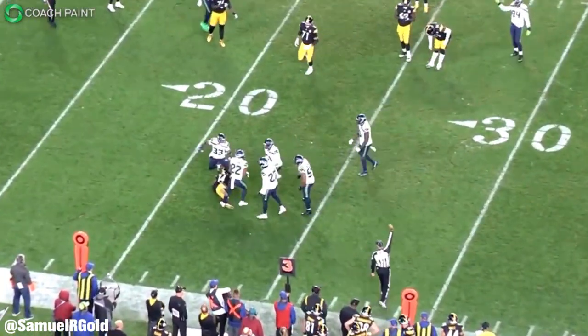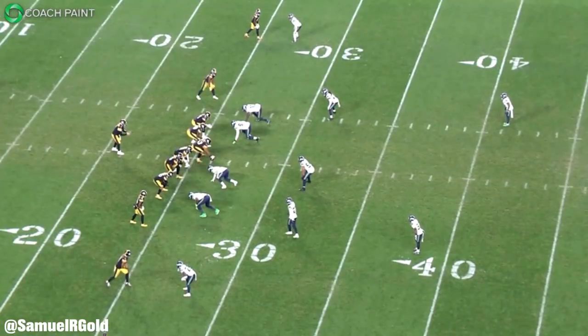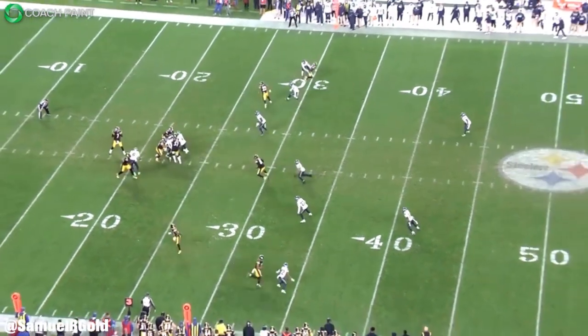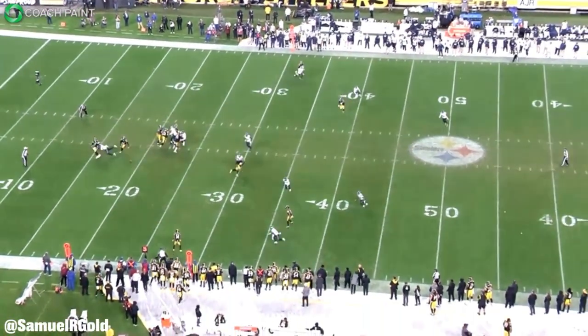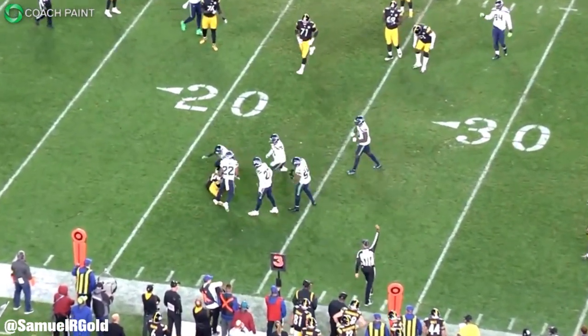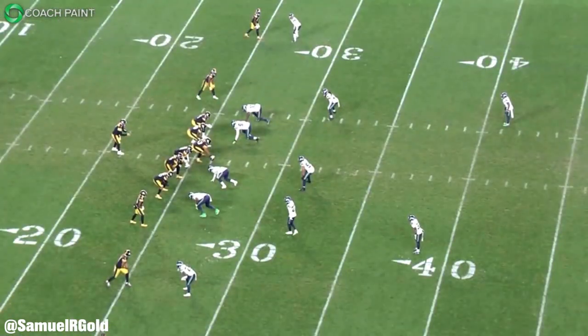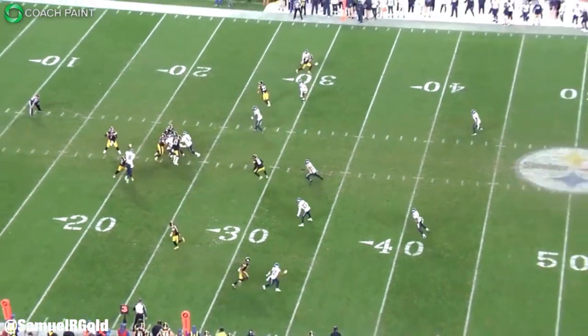What's fascinating about this play is that against the vast majority of cornerbacks out there, this would have been a first down. However, watch what Tre Brown did. He saw that Big Ben was under pressure, he had the awareness to see that 14 was wide open, and as soon as Big Ben started to throw his pass, Brown was already reacting. He was already sprinting back towards the line of scrimmage in order to make a play.